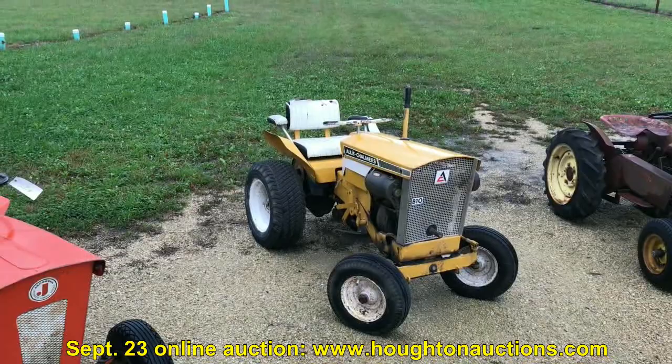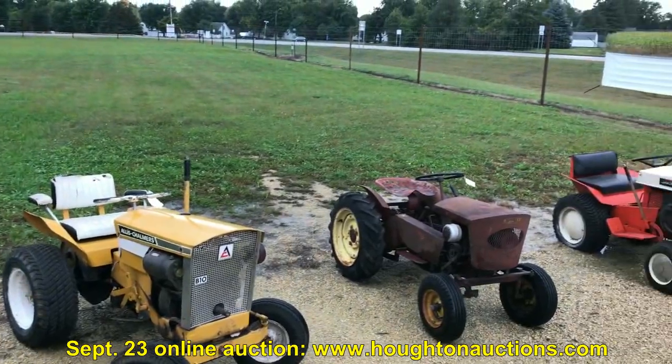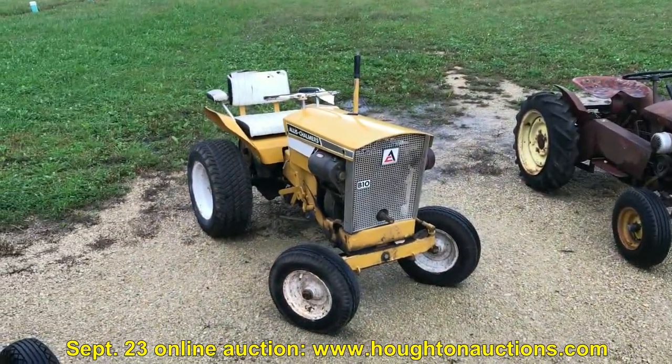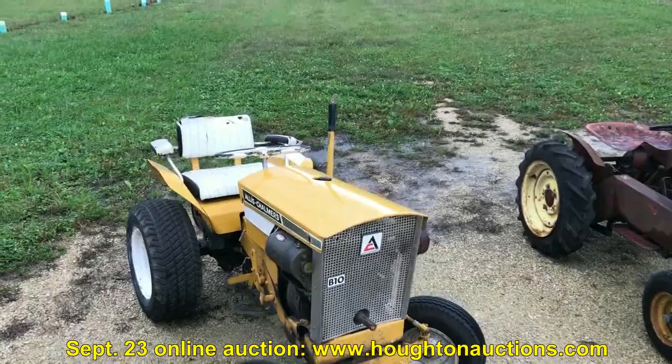So they made quite a few different models through the years. You got two more down the line, right? I think so. All gear driven, and real well-built tractors. They came with Briggs & Stratton motors. You could get a lot of different attachments for them too.